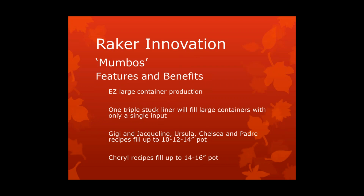So yeah, Mumbos, it's very unique. Cool stuff. Here's some quick features and benefits. These are really intended for large containers. I would not put a Mumbo in anything less than a 12-inch pot. Gigis are genetically more compact, so 12 to 14 might be the limit there, but with these others, you can go up to a 16-inch pot easily with one liner, and they will fill it up. All of the photos that I'm showing are one liner per pot, I think all 12-inch pots, and just stand back.